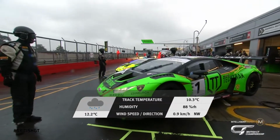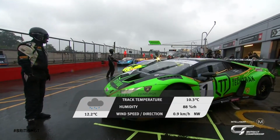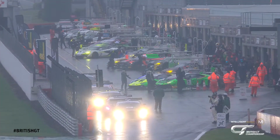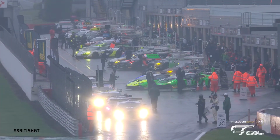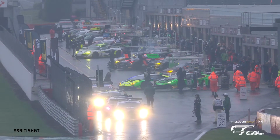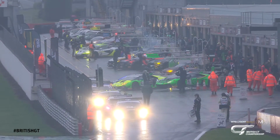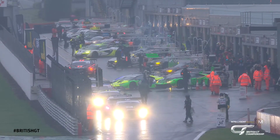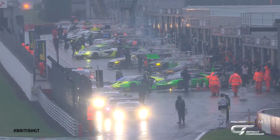A 15-minute warm-up session. The last chance then for the teams and drivers to take a look at the place, see what the track conditions are like, and maybe learn something should we have a wet race a little bit later on. Andy McEwan up in the commentary box once again this weekend. Joe Osborne alongside me. And Joe, a warm-up session doesn't always seem to have a huge amount of relevance towards the rest of the weekend.